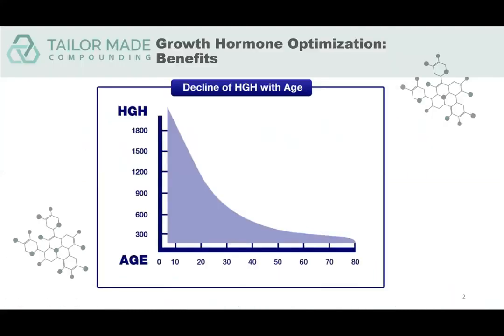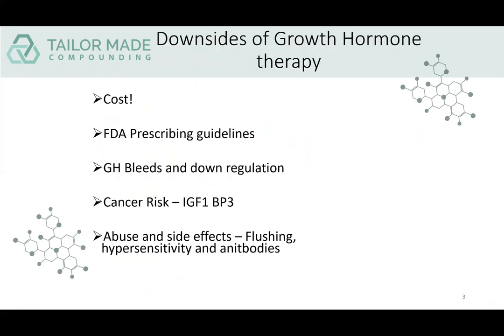So I won't bore you on the need for growth hormone, as I'm sure that you all are already well acquainted with it and its decline as you age. What I do want to go over is some of the reasons that we prefer some of these secretagogues to traditional growth hormone therapy before we go into some of the benefits over the traditional therapies like Ipamorelin and GHRP2.